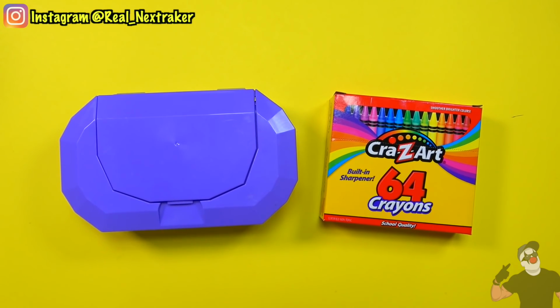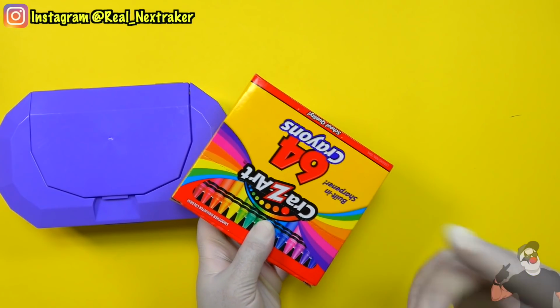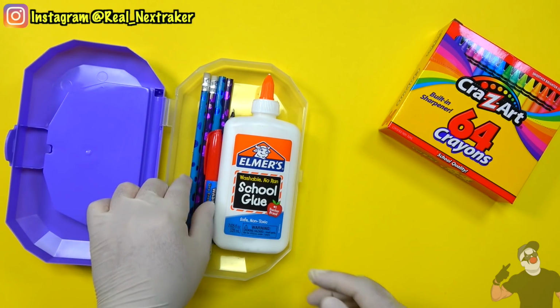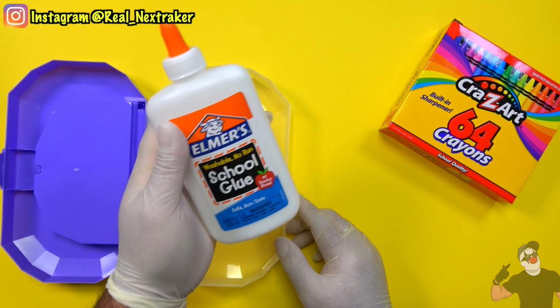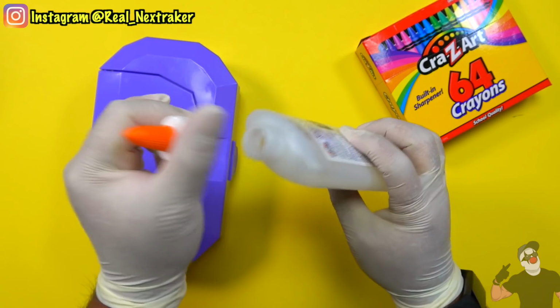For this next method, we're gonna need a large crayon box. This one contains 64, and we will also be needing a supplies box such as this one right here. Inside we have some pencils, markers, and a glue bottle. Let's get rid of everything except for the glue bottle, as we'll have to empty it out and wash it real good. Once it's clean and dry, just set it aside.